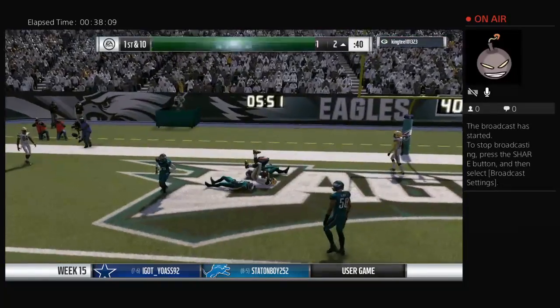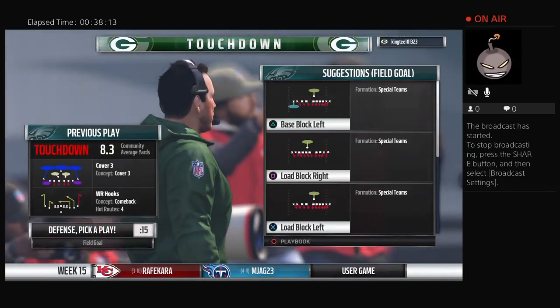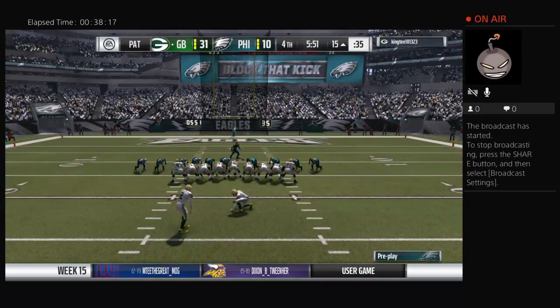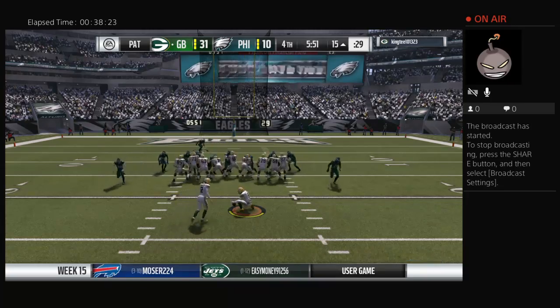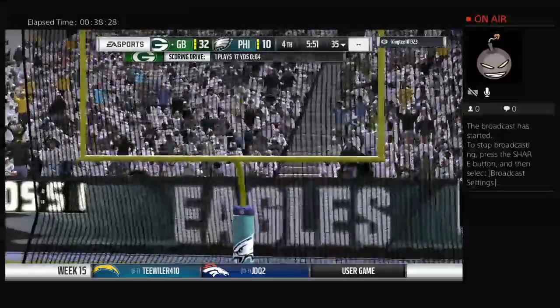And he's got it. It's caught for a Packers touchdown. Their dangerous wide receiver, his 14th touchdown now on the year. And the Packers add 6 to their lead. And the lead opens up now to 22 points.